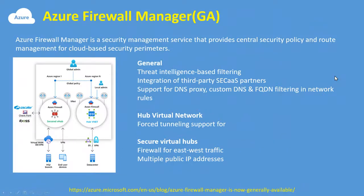So back to IaaS, Azure Firewall Manager. Firewall Manager helps you manage the secure vHub and Hub VNet firewall products. There's a couple of things that have changed this month: threat intelligence-based filtering, integrated partner support, as well as a lot of DNS, FQDN filtering and network rules, forced tunneling for the hub virtual network, and secure virtual hubs has got firewalls for east-west traffic and multiple IP address support now.